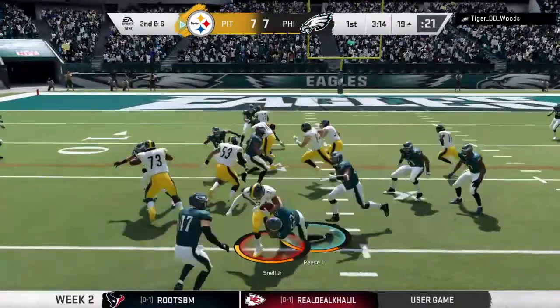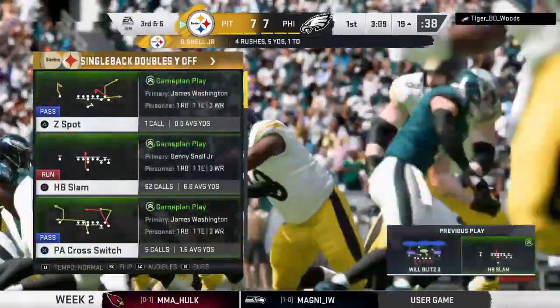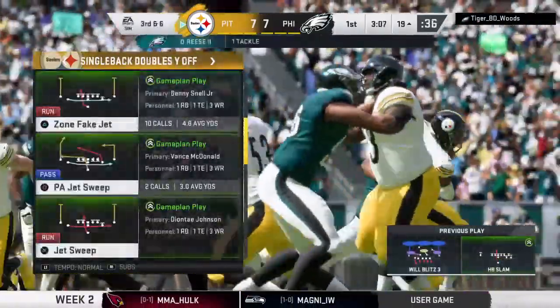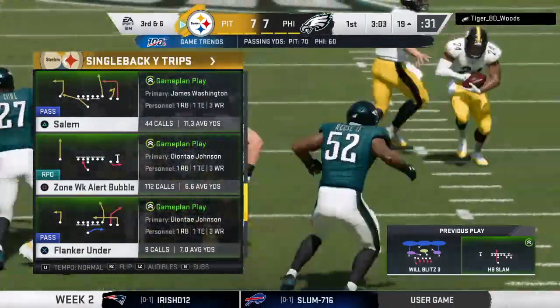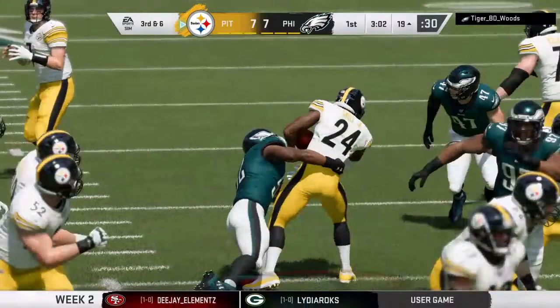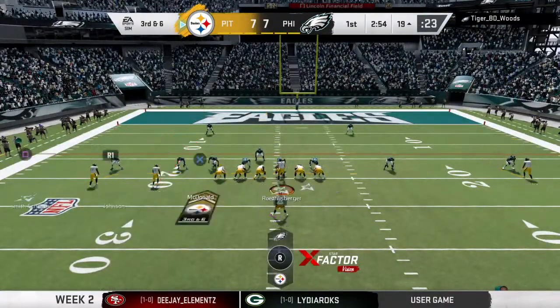They'll run with Snell. Trying to find a lane, but instead he'll get back to the line of scrimmage, and no more. No gain on the play there, so they're left with a 3rd down and 6. They haven't made much of this great starting field position they had. Here's 3rd and 6.